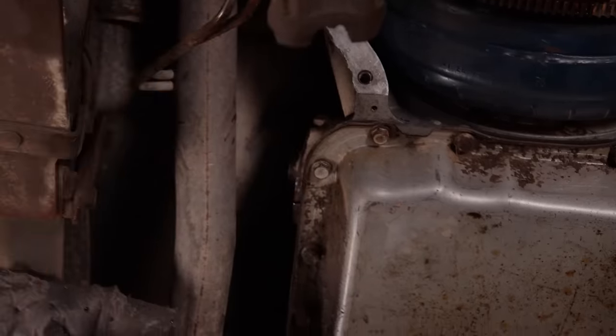Okay, some final touches. I like that we switched that to black. Nice contrast. Last touch is this little dial right here. Classic Industries had these. So with the rest of the interior looking as good as it does, there's no way we're sticking this back in there.